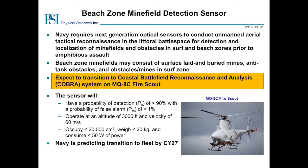To comply with COBRA requirements, the sensor must operate at an altitude of 3,000 feet and a velocity of 60 meters per second. The sensor cannot occupy more than 20,000 cubic centimeters, must weigh less than 20 kilograms, and must consume less than 50 watts of power. Furthermore, PSI has set an internal requirement that the sensor will have a probability of detection of at least 90%, the probability of false alarm of less than 1%.